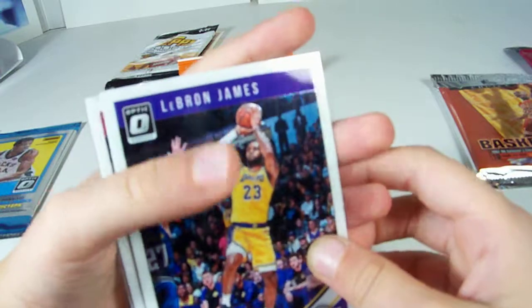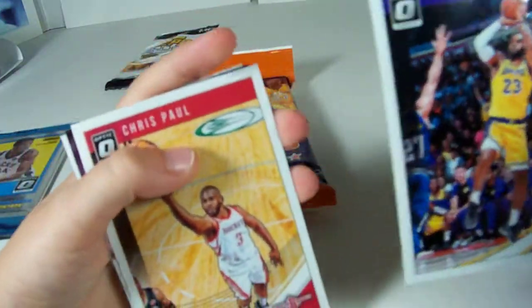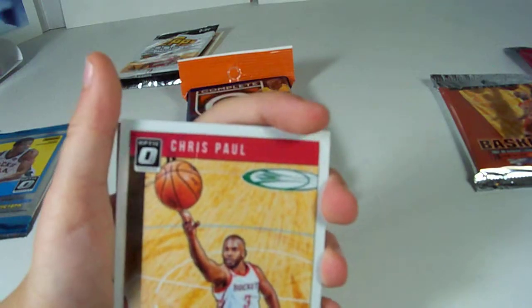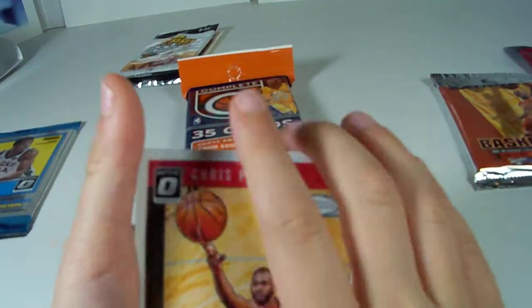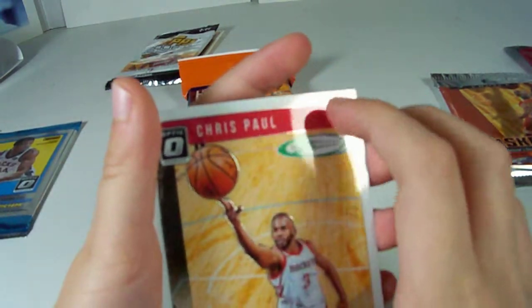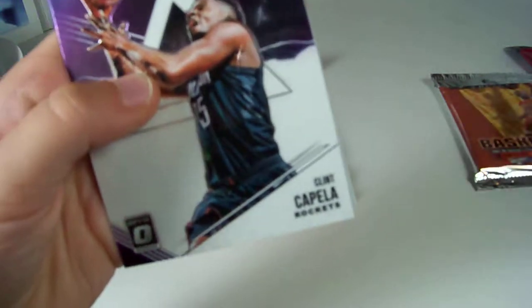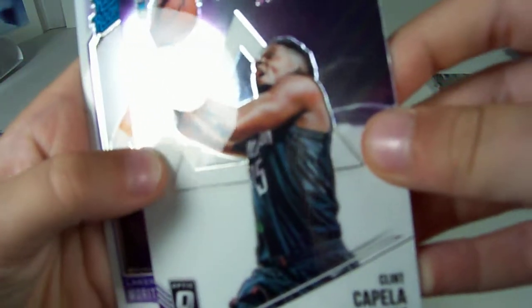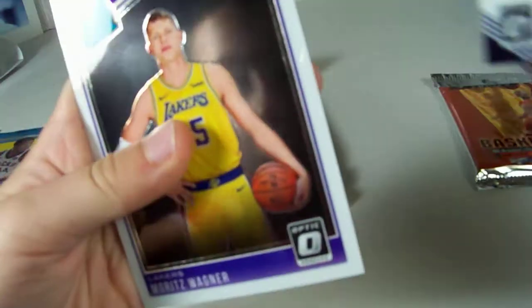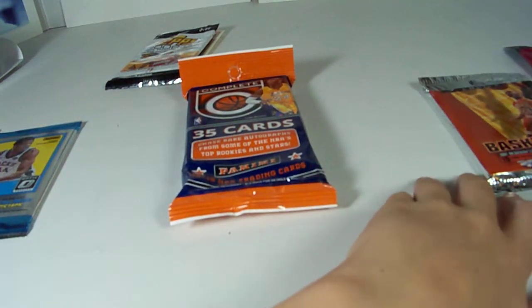Yep. All right, so LeBron is in his Lakers. That is a cool card. Why are the cards all shiny and super glossy this year? Yeah, the optic cards. And the people are outlined. We got Chris Paul, CP3, also a fantastic player. Yay. We got some kind of crazy League Leaders card here. Who is this? Clint Capela, Rockets. We got a rookie. Moritz Wagner. Rookie. All right.